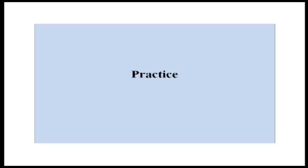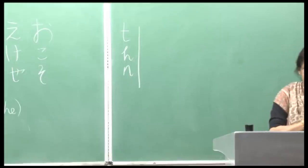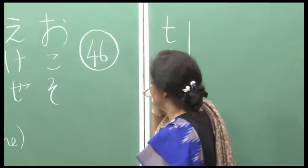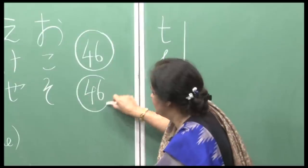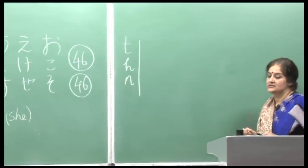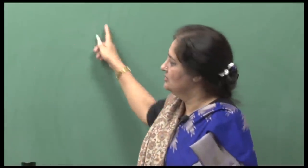Now, today we will do the T sound, the H sound, and the N sound for you, hiragana. As I had told you earlier, hiragana has 46 symbols for 46 different sounds. So, the first set of hiragana is 46 symbols. We have already done 15 over here. Now, again we will do 15 more.